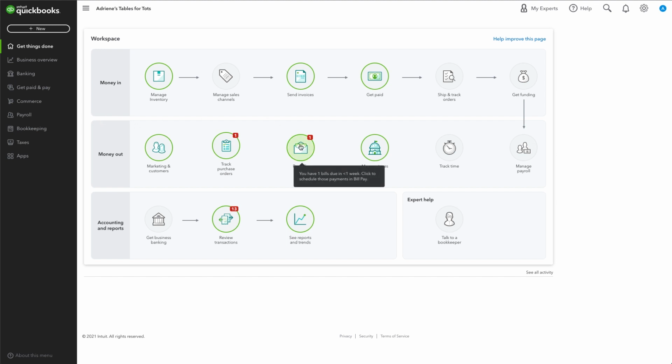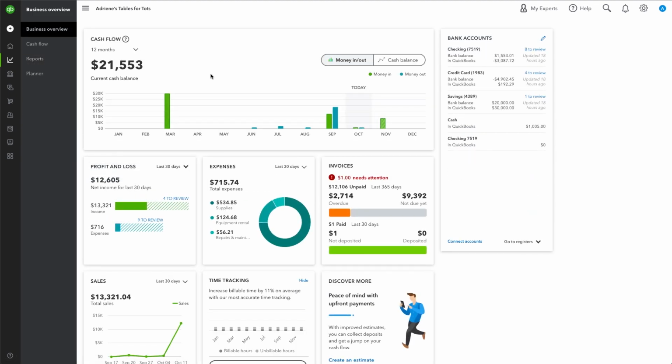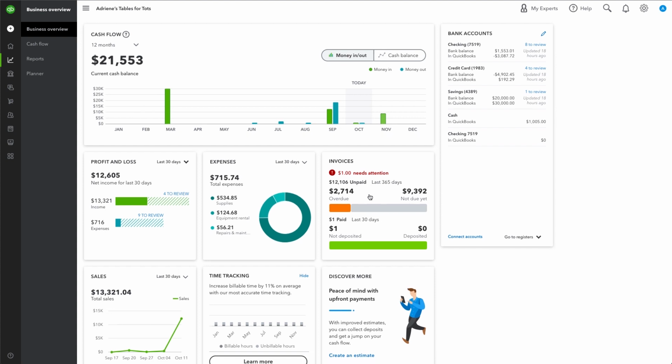On the dashboard, the Get Things Done tab breaks down Adrian's business workflows into an easy-to-follow diagram. There are even notifications on each touch point, so she can see what she needs to get done each and every day. In the Business Overview section, Adrian sees her cash flow over time, so she always knows the health of her business. Other charts show her profitability, where she's spending her money, and things that need her attention, like customers who haven't paid her yet. Soon, folks like Adrian will even be able to customize these KPIs so they map to their unique mental model for how they think about their business.